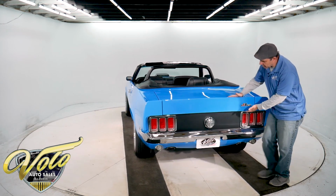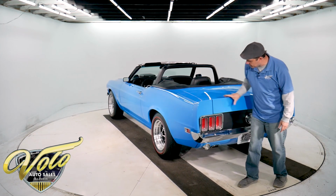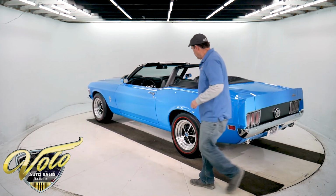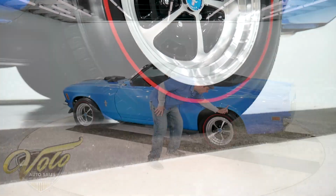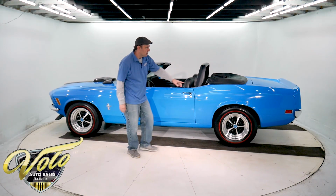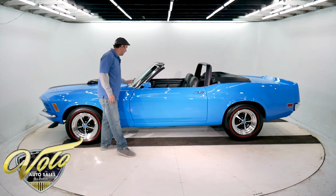Right here, this is all custom. This is a Shelby dovetail with the quarter extensions. So that's a cool, unique feature. Of course, the wheels, they're the Magnum 500, but they're billet aluminum, 16-inch, blue that matches the car, radial red line tires. Everything's new. The marker lights, the door handles, sport mirrors, all the stainless trim.